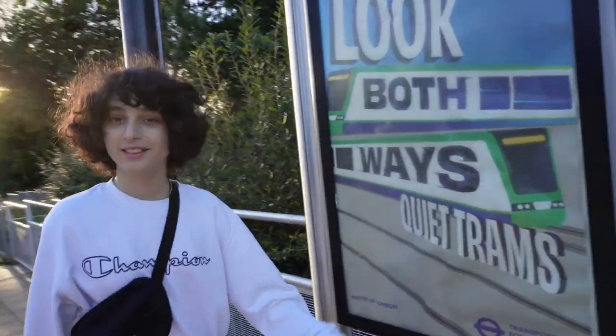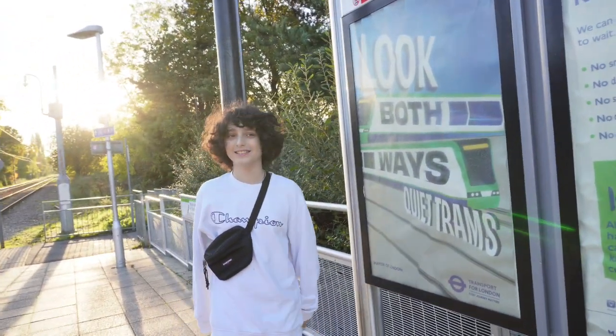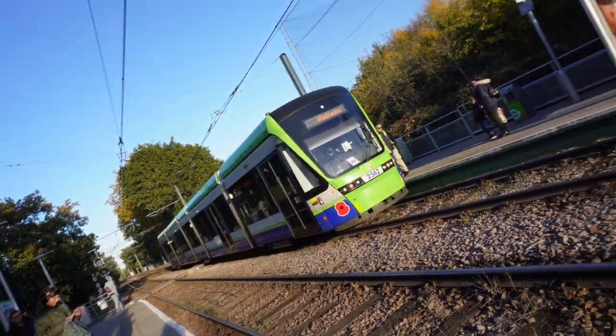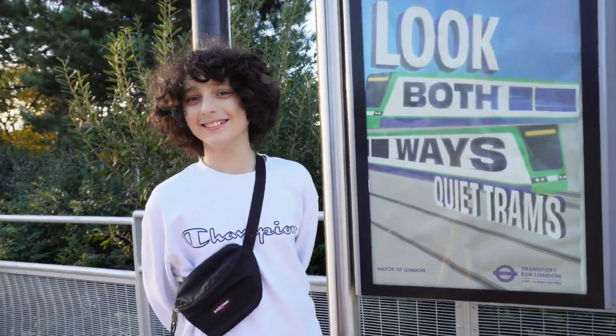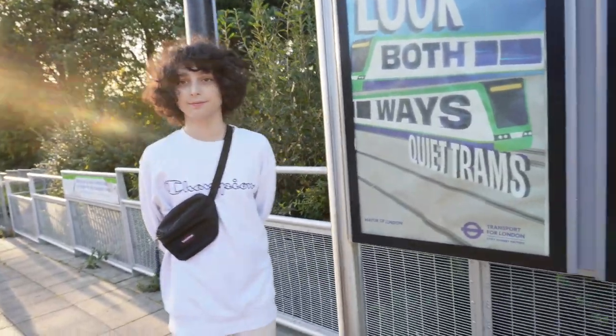Remember to look both ways, because there are some quiet trams which go really, really fast. And considering there are so many foot crossings at stations and apart from stations as well, you really need to look out when you're on the tram network.